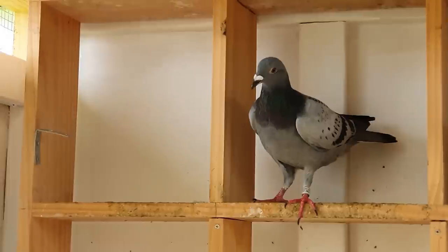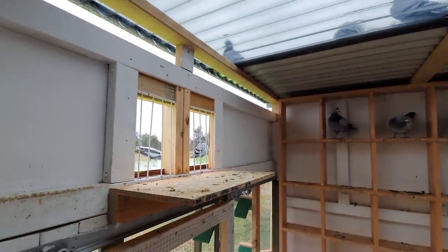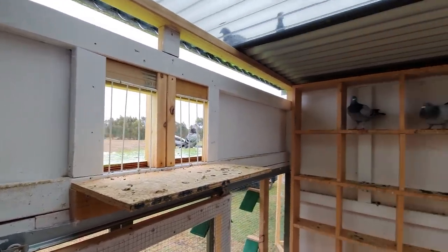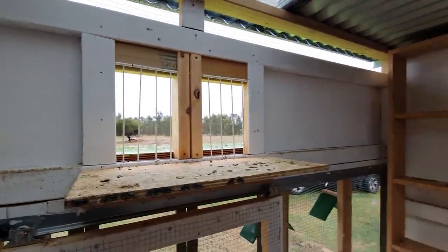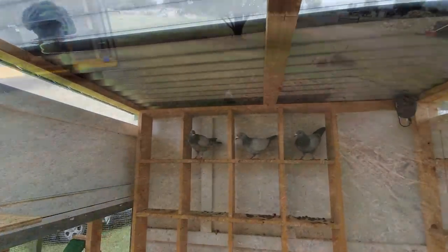So, look, I'm happy. I'm happy today. It's less stressful. As long as we can get these birds in before I leave, which is the main thing. I might give this place a little bit of a clean while I'm waiting. Let them have a little bit of free time, I think, just on the loft. That's good that they're up there. Good start. Come on.